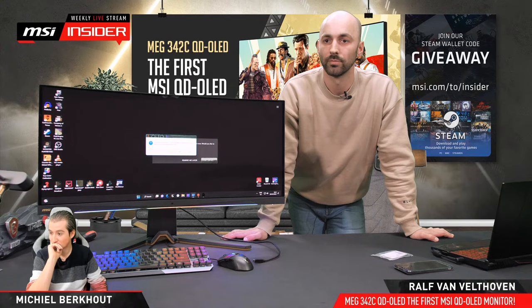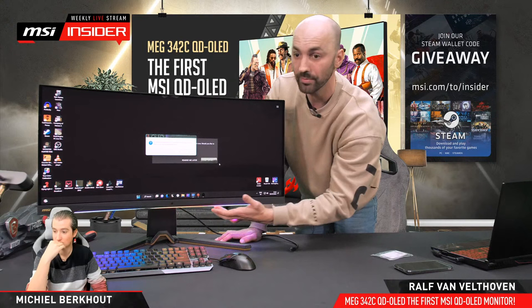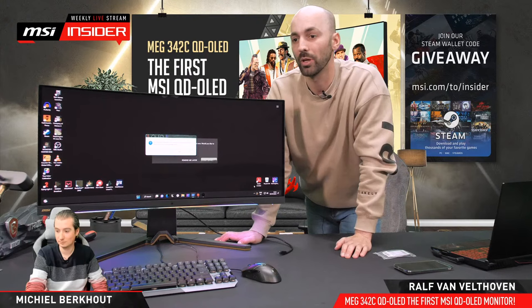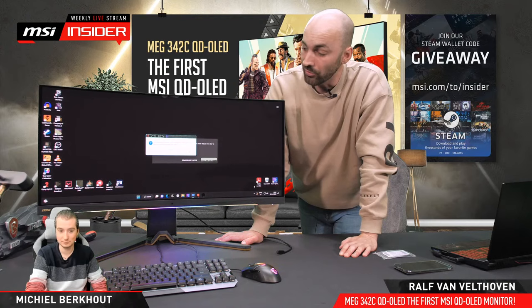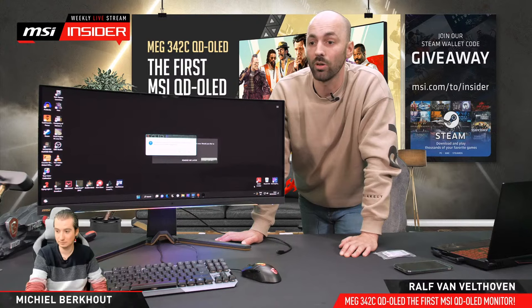Yep. Right. So the first thing to show you, I think you might have already noticed, is this cool feature here, which is Spectrum Bar. It basically projects light on your desk and a little bit to the front, but it's not so bright that it's annoying for your eyes. You can turn this off and on, and there's different features on this. One of them being Mystic Light Sync, obviously, which is our standard feature that syncs with all the hardware from MSI that has Mystic Light Sync.